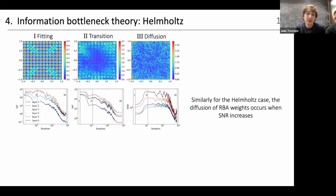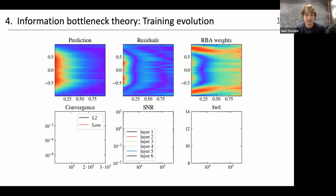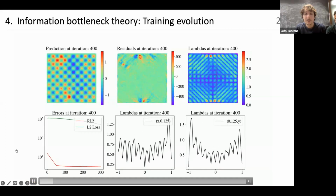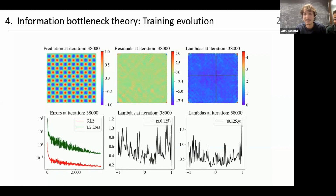But I think the important thing to keep from here is that the learning continues after the diffusive phase. And then we have the similar video for the Helmholtz equation, where in this case we show the cross sections of the lambdas of the RBA weights, where you can see more obviously that these cross sections follow a sinusoidal shape, which is dictated by the forcing term in this case.